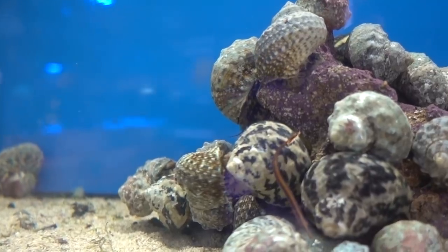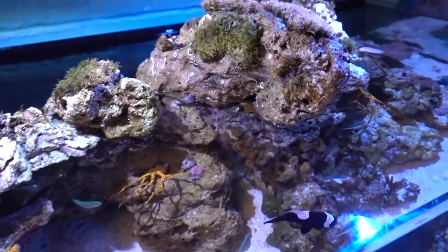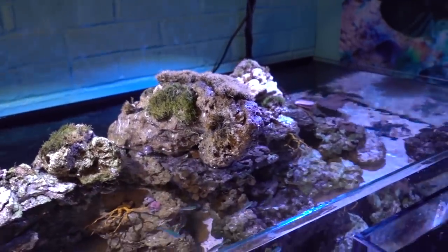Dude, look at this. They got a blue striped pipefish. They're trying to make a lagoon right here. Yeah, it's a neat look. Trying to grow some moss up here. Kind of curious if it'll work out because it's kind of like salt water here. So if that actually works, that'll be cool. We'll take notes here.